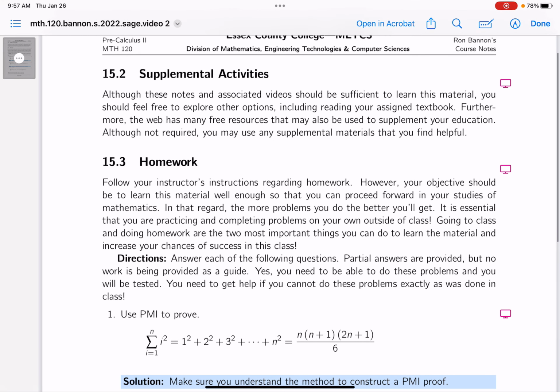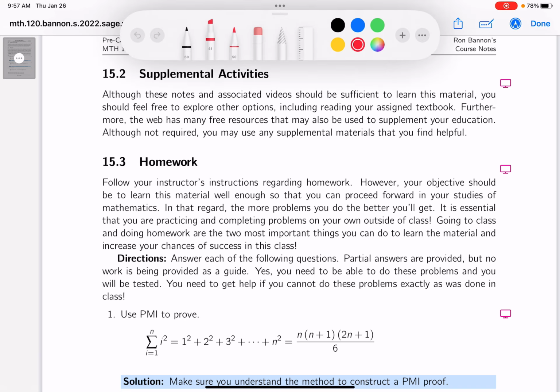Okay, number one, they want me to use PMI, which is the principle of mathematical induction, to prove this formula, which says the sum of the integers when squared, from 1 up to n. So 1 squared, 2 squared, plus 3 squared up to n squared would equal that formula they're giving me. And someone says, how do you proceed doing that? By PMI. So I'm going to do this by PMI.